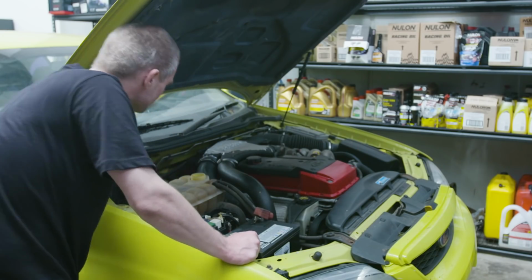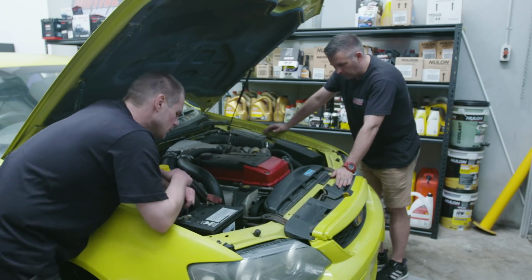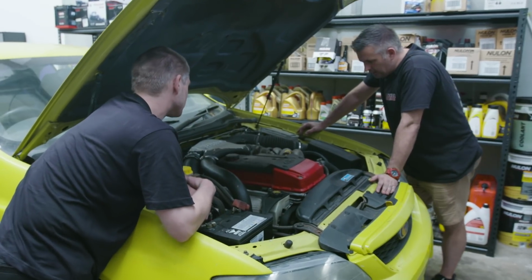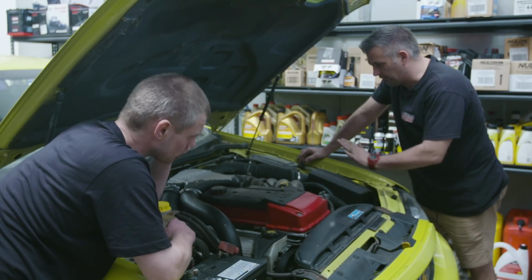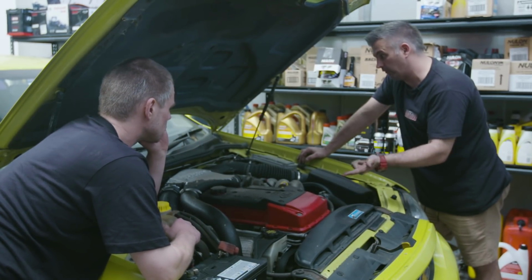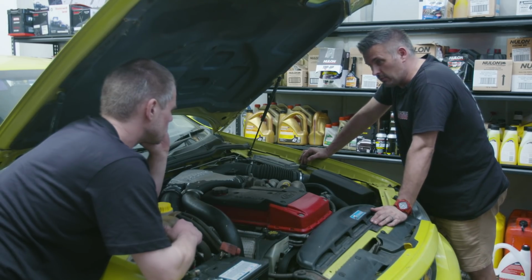Got coolant? No. So what are we going to do? We don't actually know what's wrong with this. We've got to give it a birthday, right? Yeah. So straight away we probably need new radiator hoses because the other one's buggered. We need a new filter. We're going to do oil filter, fuel filter. Do we do fuel pump? Could be a fuel pump.